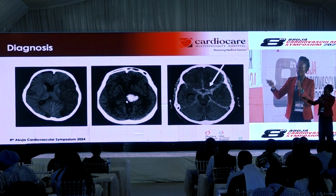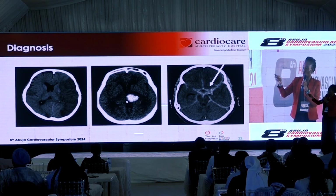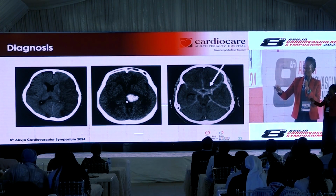So here are CT scans demonstrating, the first one shows an ischemic stroke in the left frontal, parietal and occipital lobe.